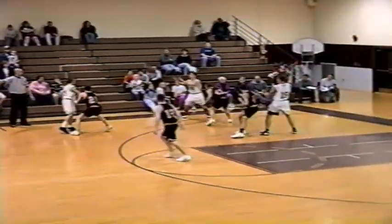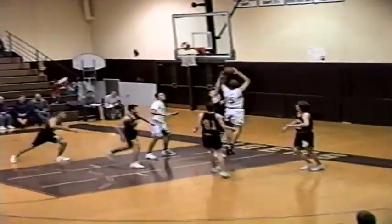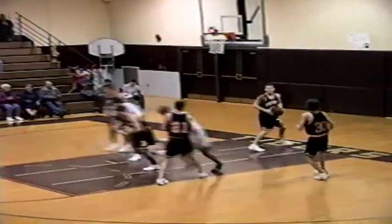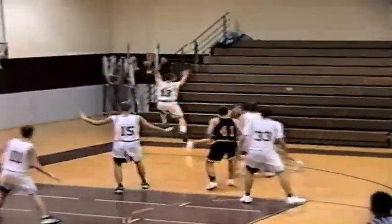Swing around the perimeter. Now inside it goes. They'll hand it right inside here for a shot by Graybill. No good. He gets his own rebound, puts a second try up and in. Good. That's that Nate Graybill. And it's a 10-8 lead here now for the Tigers.